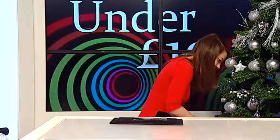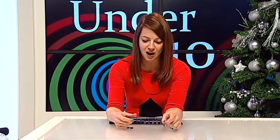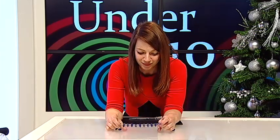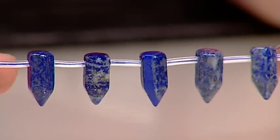Lapis lazuli, box number 20. If in doubt, go with some lapis. Natalia's got some lapis lazuli over there. We will be going over to her in a short while. Now these are like the little pencil ones that we've got here.